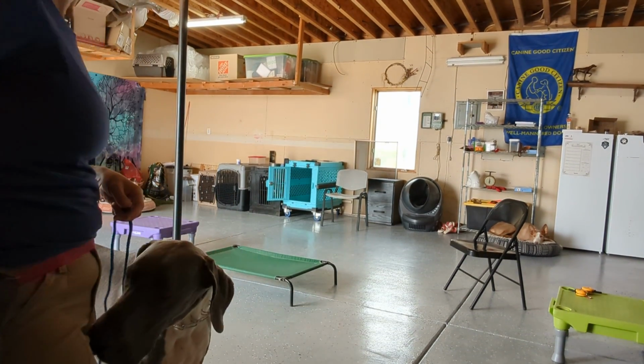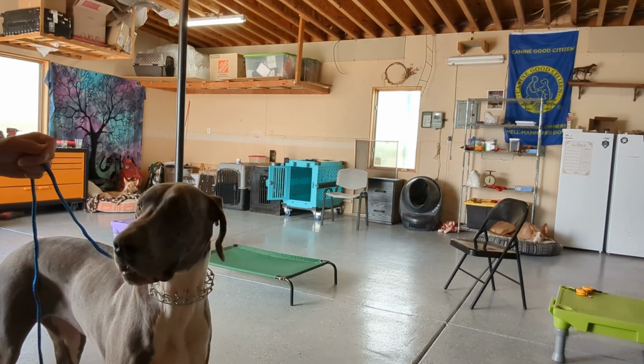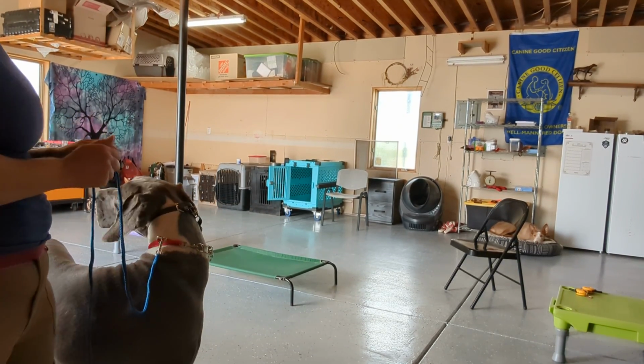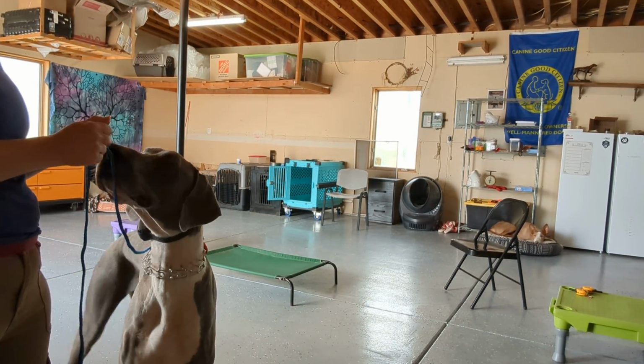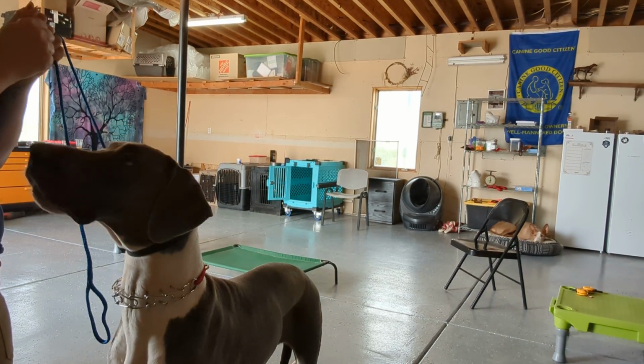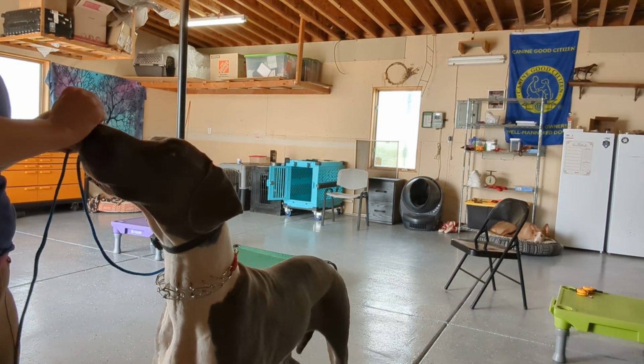I've also got Delta in a kennel back there. So there's a lot of dogs in the room. There's a cat with newborn kittens in a crate. And there may be cats walking in and out of the barn or the garage while we're here. Yeah, you know what that is, don't you? Yeah, good girl.